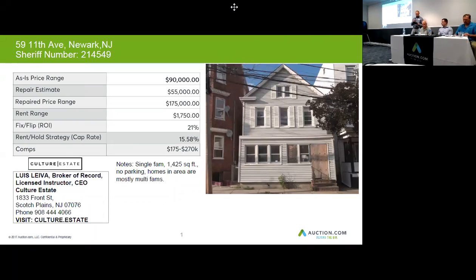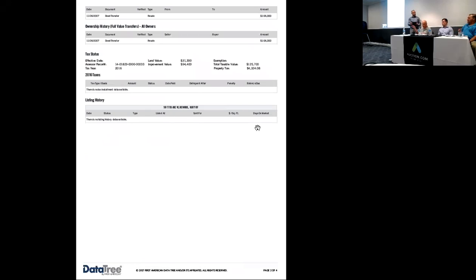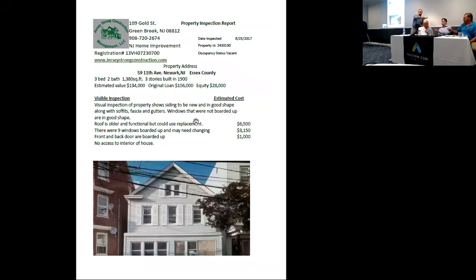Let's jump right into the title and see what we have. We have a mortgage from 2007 for $106,000, so that's not too bad. And the property taxes are $4,300. This one's vacant, right? Yeah, we got a couple of. This was a vacant property.